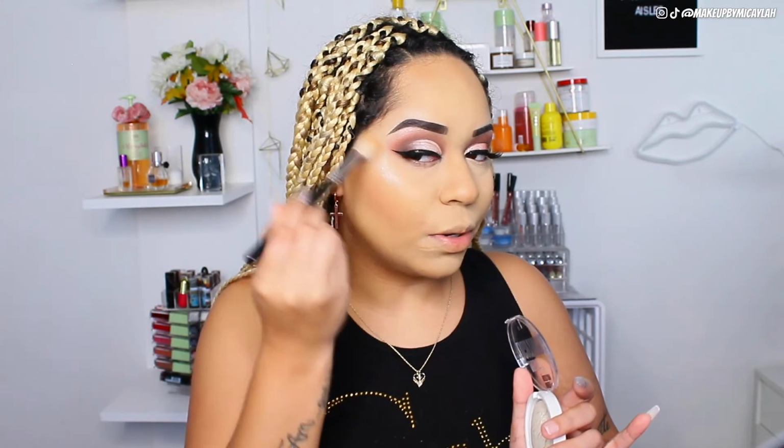Look how wet it looks. It's so perfect. Definitely be very, very light-handed because this can get, as you can see, very intense. And these highlighters literally remind me of Ofra highlighters to the T. Like, these are Ofra drugstore highlighters, 100%.